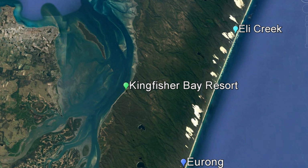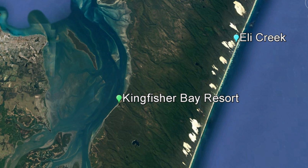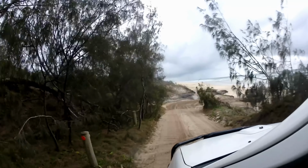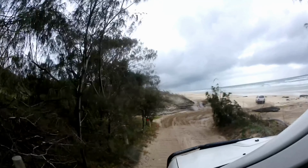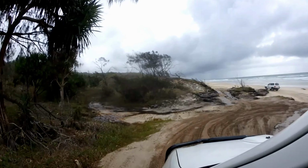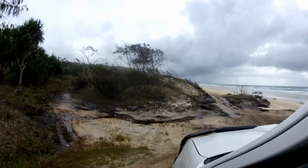Our first stop was Eli Creek, the largest creek on the eastern beach of Fraser Island. To get there, we had to drive on soft sand and through many creek washouts. Here we had to detour around dangerous rocks that were exposed by the tide.